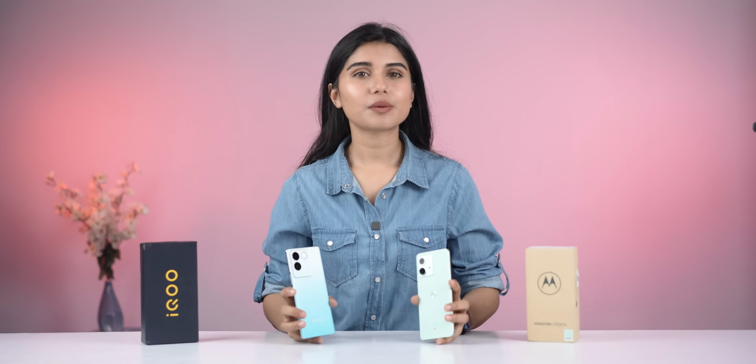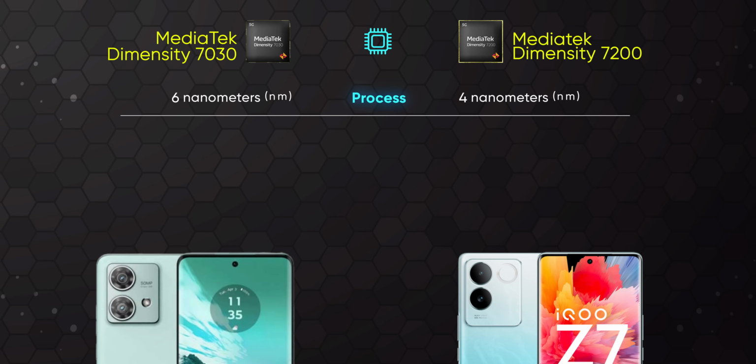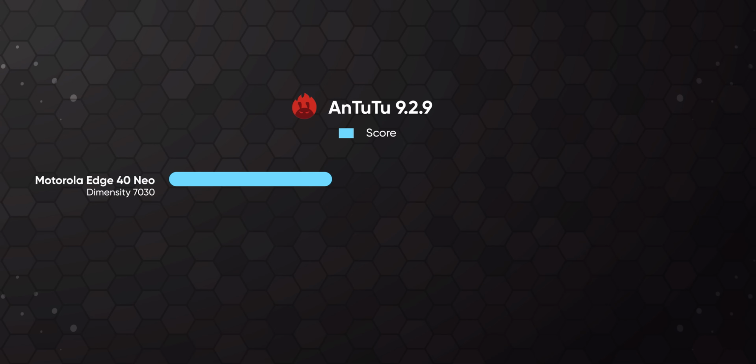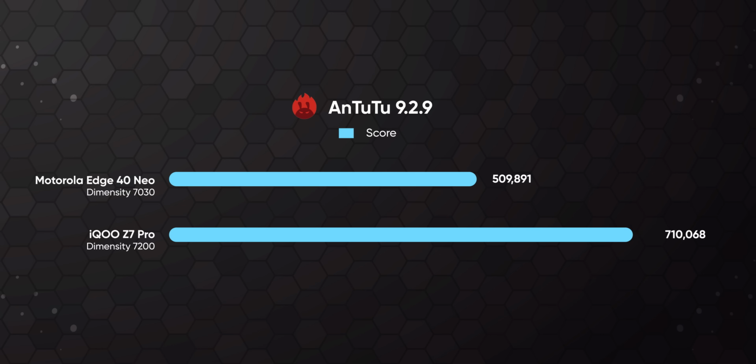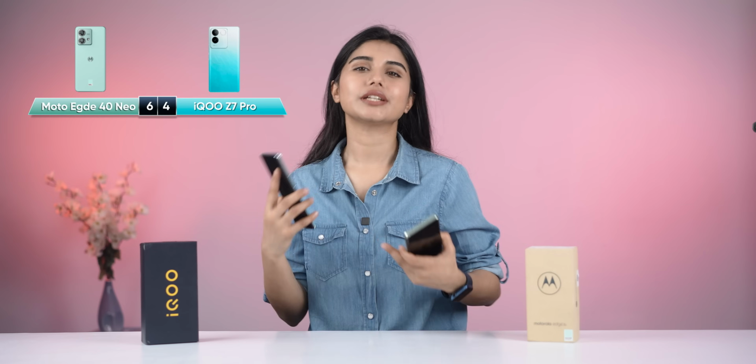Okay, now let's get to the performance side of things, where the IQOO Z7 Pro enjoys a more powerful, more energy-efficient Dimensity 7200 chip compared to the Dimensity 7030 on the Edge 14 Neo that falls behind on both fronts. Not that this guy struggles with everyday usage or anything, but the IQOO Z7 Pro is clearly the one that will age more gracefully over the years.